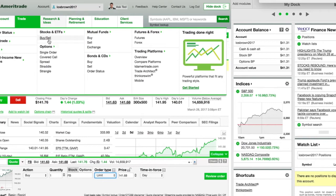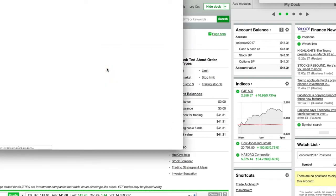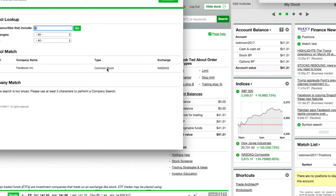You would pretty much go here to the buy and sell, and you would look up the company, and you'll put in a quantity of how much you want to buy. So let's say you wanted to buy a share of Facebook. You would literally go here, type in 1, make sure it's on buy, type in 1, and then you would look up the symbol of Facebook. I know Facebook is FB, so I would go there and I would do a symbol lookup. Then this page will pop up, and it'll show you all of the symbols for that word or letter that you put in.